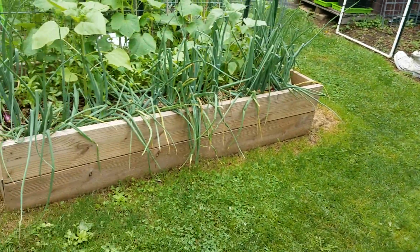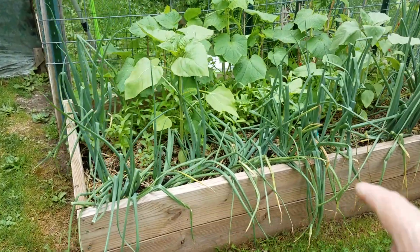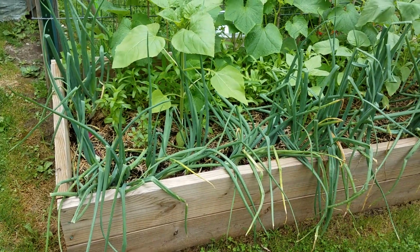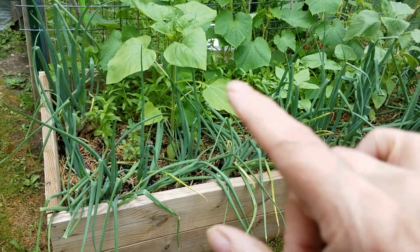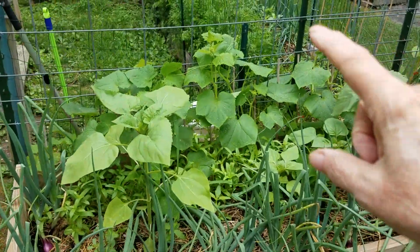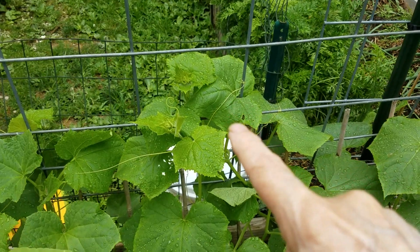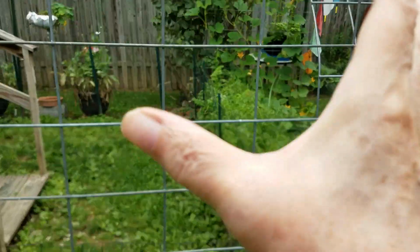And in this bed we have the purple onions. And we had some other stuff in here. We already pulled them. I forget what it was now. But anyways, I've got zinnia, sunflowers, and then in the very back is cucumbers. They're all in the back, and they're going to travel up this trellis.